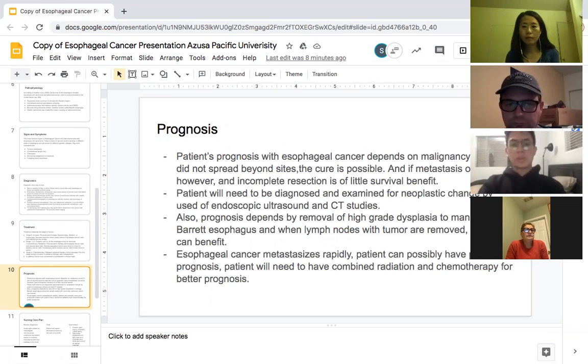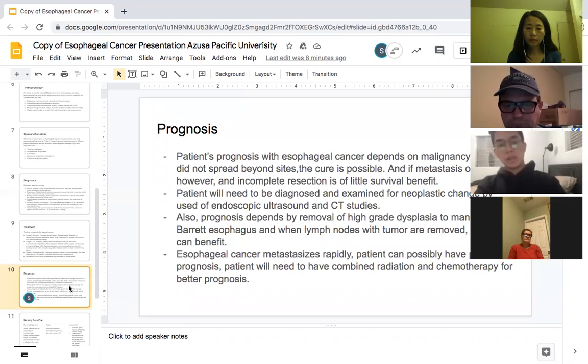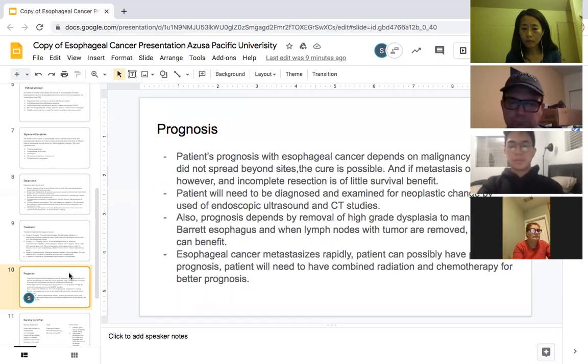Also, prognosis depends on removal of high-grade dysplasia to manage Barrett syndrome, Barrett esophagus, and when lymph nodes with tumor are removed, which can be beneficial for the patient. Esophageal cancer metastasizes rapidly. The patient can possibly have a poor prognosis. The patient will need to have combined radiation and chemotherapy for a better prognosis. Next slide, please.